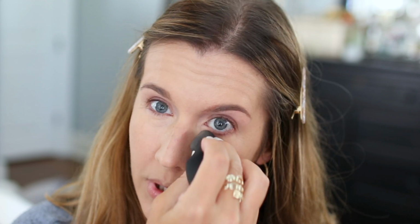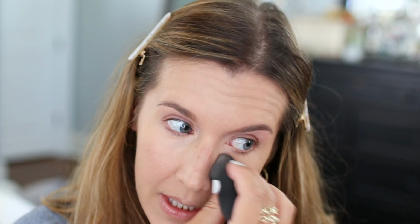It does blend out really, really easily. It doesn't stick to any one spot. I'm anxious to see how this wears through the day, if it accentuates any texture or wrinkles or makes me look older as the day goes on. Okay, so here's what we have on this side.